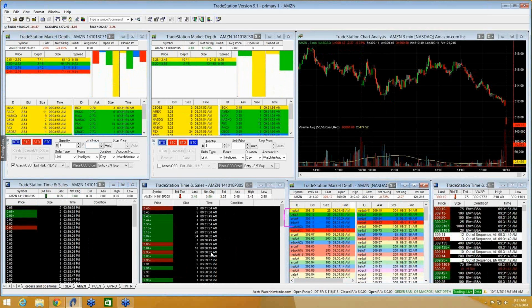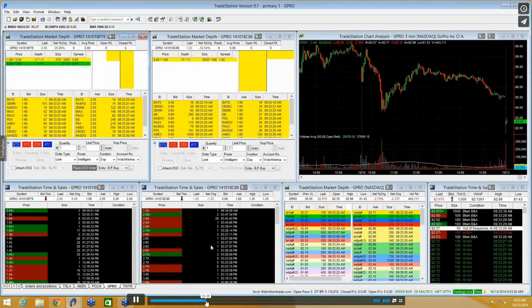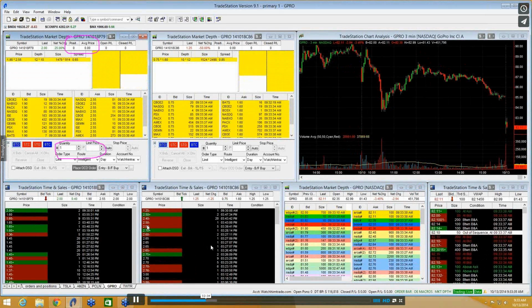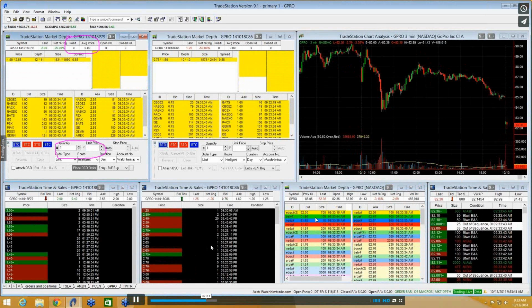Looks like I jumped to Amazon for a second, but I should go back to GoPro here in a moment. So you can see GoPro at this point, 3 minutes into the day, did spike above 82s. So I, as you can see, have still held off on any position, have no position initiated yet. And now I'm just watching to see, all right, what does the 82 to 83 action look like? Do you race above 83, and are you able to hold 83?